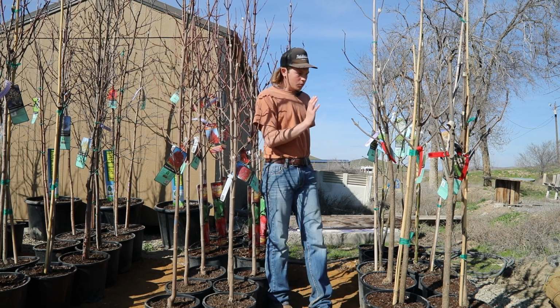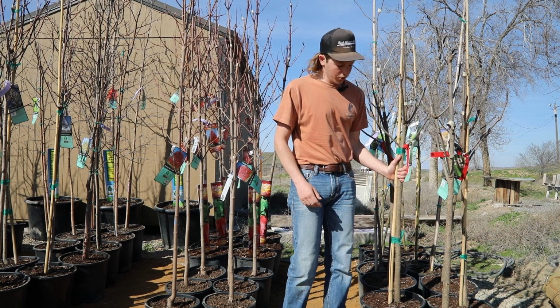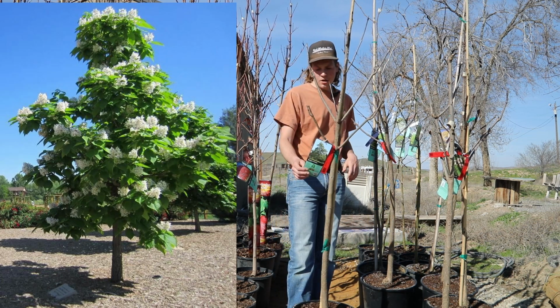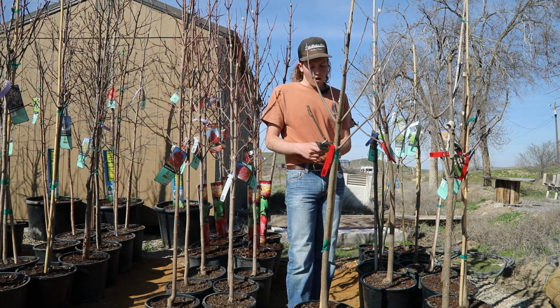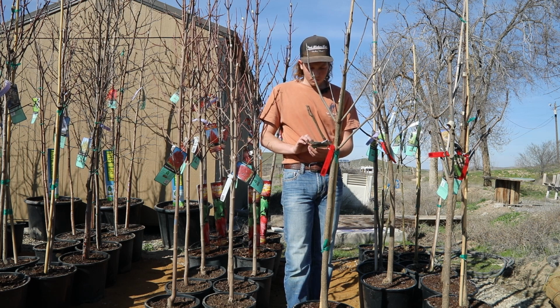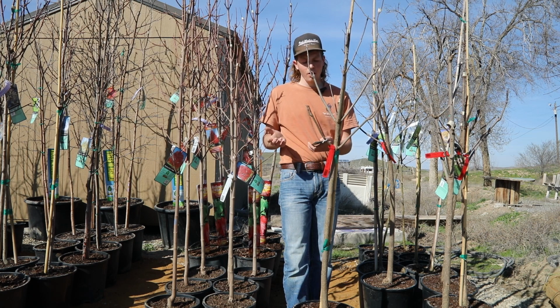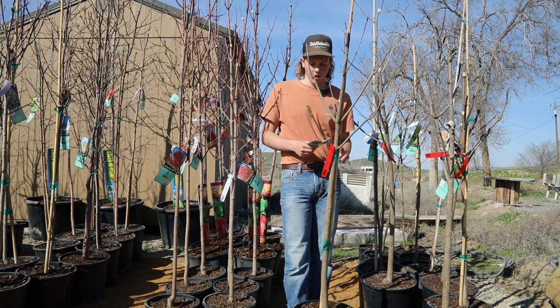And then we'll go ahead and move over to this row. These are northern catalpa trees here. These are in 7 gallons. These get to be fairly large, 50 feet tall and a 35-foot spread. They do have really pretty flowers. They have really large leaves as well. I think the large leaves are pretty cool. For some reason, I'm just kind of drawn to the larger leaves.